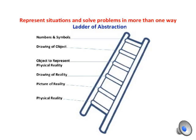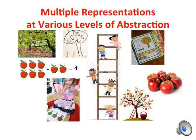The sixth rung is using numbers and symbols to represent the physical reality, using a number symbol to represent the count of real objects. For example, if there are 12 children on a carpet, counting and recording the number 12. Or a child might add the number of boys, say 7, and the number of girls, say 5, using numbers and the plus sign and equal sign.